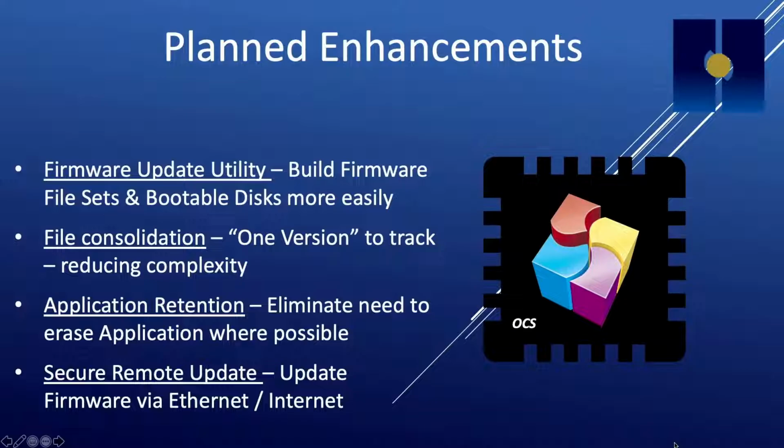The third thing that we're looking at for enhancements is that in some cases, you won't absolutely have to clear or erase the application as part of the firmware update process. We will designate in some cases updates which are benign enough, from point A to point B, where an application erase is not necessary. Today, we always erase the application as a safety measure.